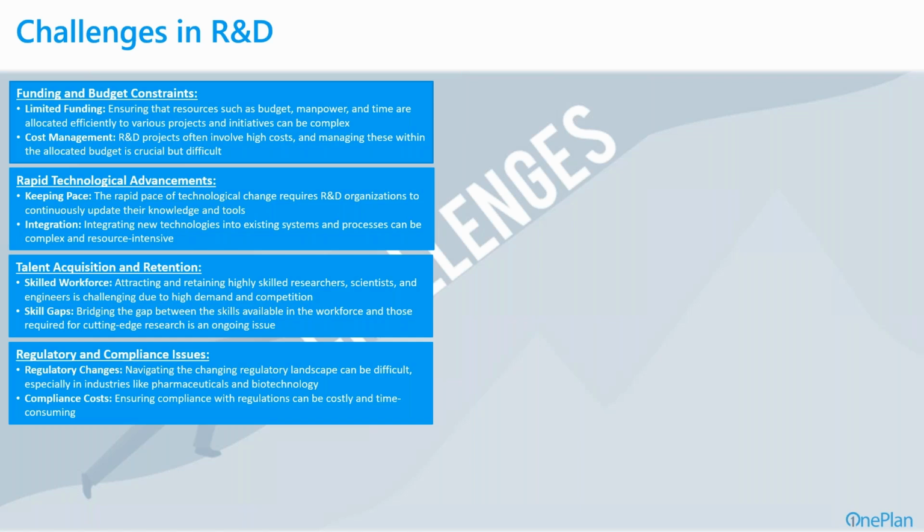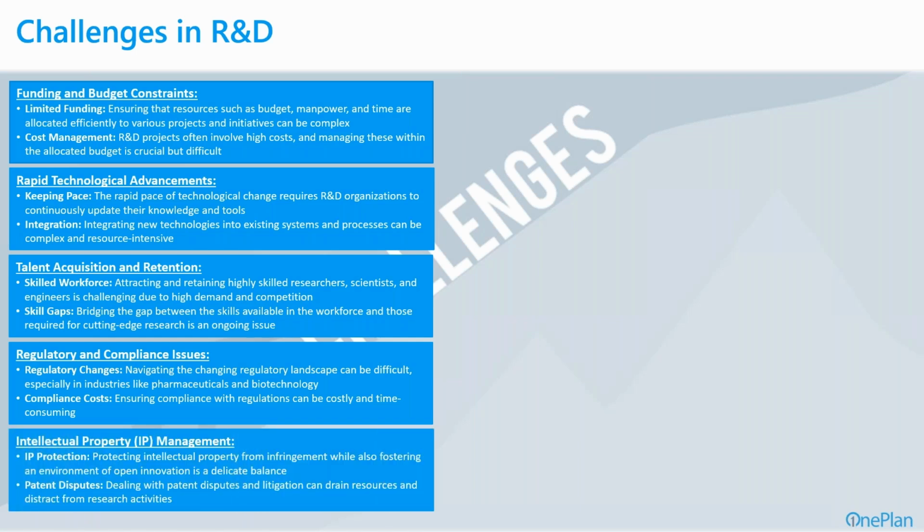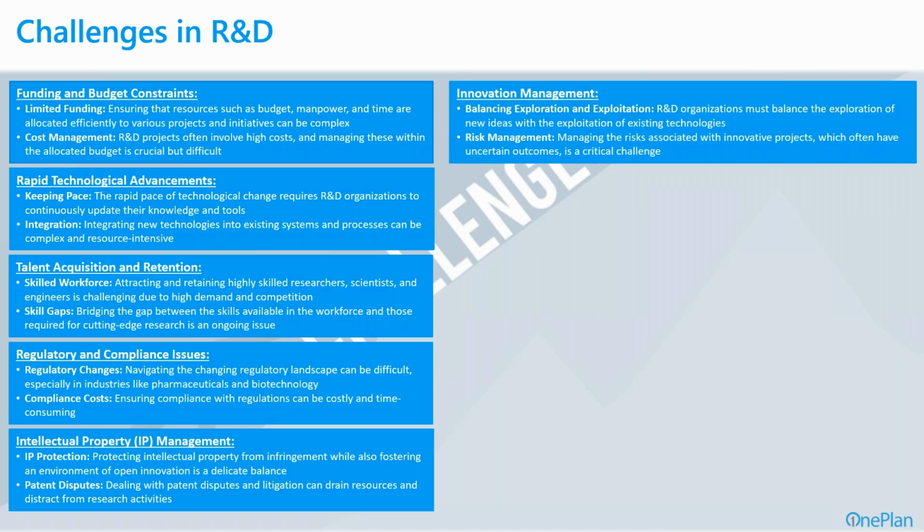Not only is it a trend, it's a challenge with regulatory and compliance. Regulatory changes and navigating those and adjusting to those midstream in our initiatives can be very derailing, as well as compliance costs, ensuring compliance with regulations and the process and the paperwork and the submissions around that can be costly and time consuming. And obviously, as we're doing R&D, we want to protect our IP. So IP protection and patent disputes is all part of the mix there.